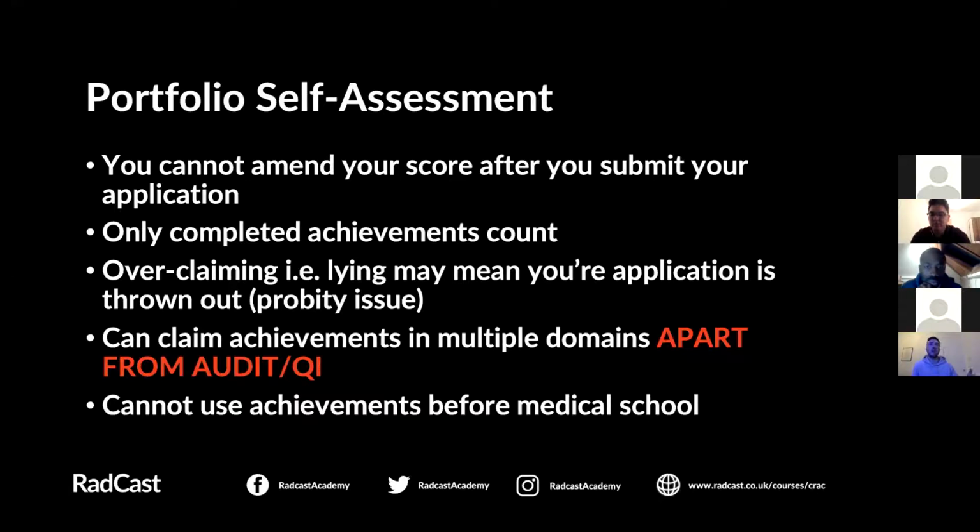Because of the way you're scoring yourself, there is potential for small discrepancies in the score when they come to review your score. But if you're seen to be consistently overclaiming, then that becomes more of a probity issue and will more likely result in a GMC referral rather than a radiology training post. So it's best to be completely honest with your scoring, as opposed to trying to wangle things to give yourself a bit of a bump.